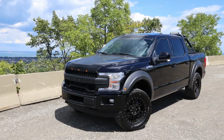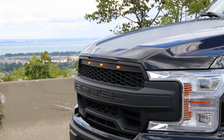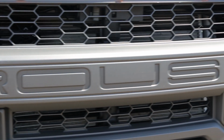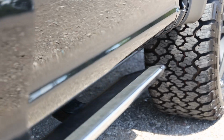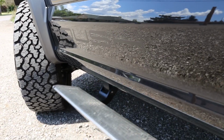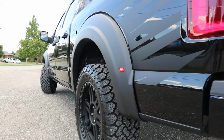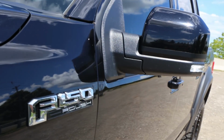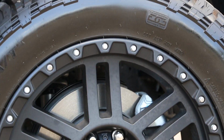Bit of a head turner. We're testing a 2020 Roush F-150, a Ford F-150 tuned up by Roush Performance with a nice appearance package and a couple other bells and whistles they threw in there. A beautiful light bar and rack. You've got some lights up on the fender flares, you got lights on the mirrors, you've got badging everywhere so you never forget that you're driving a Roush F-150.